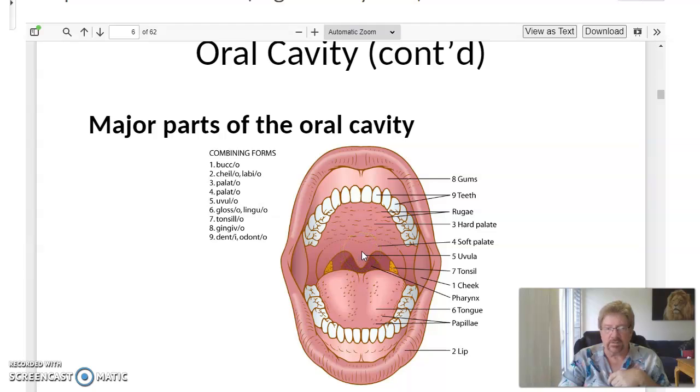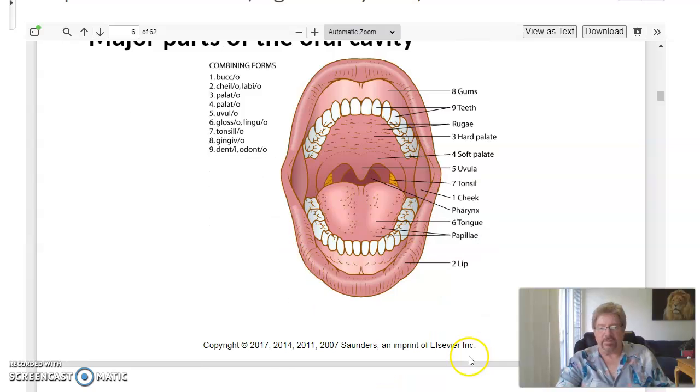Where are the tonsils? Oh, it's just showing stuff. Okay. Tonsils are 7. Yeah, here they are. Papillae are the little bumps on the tongue.